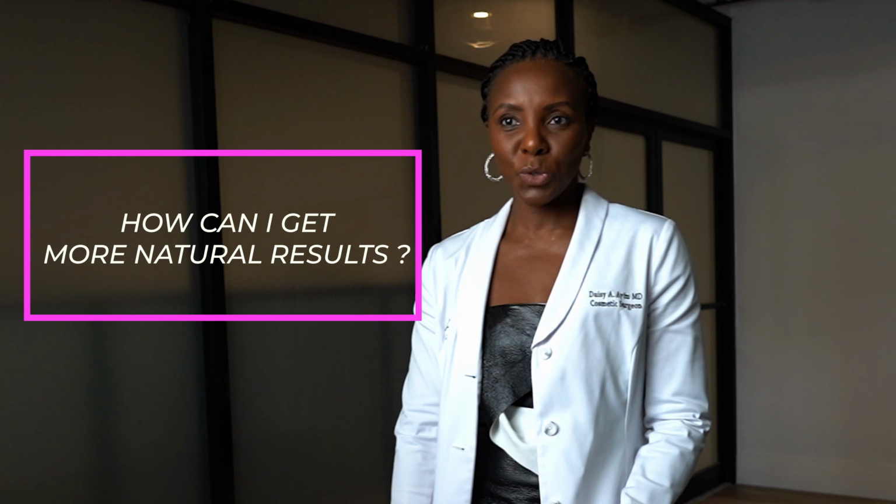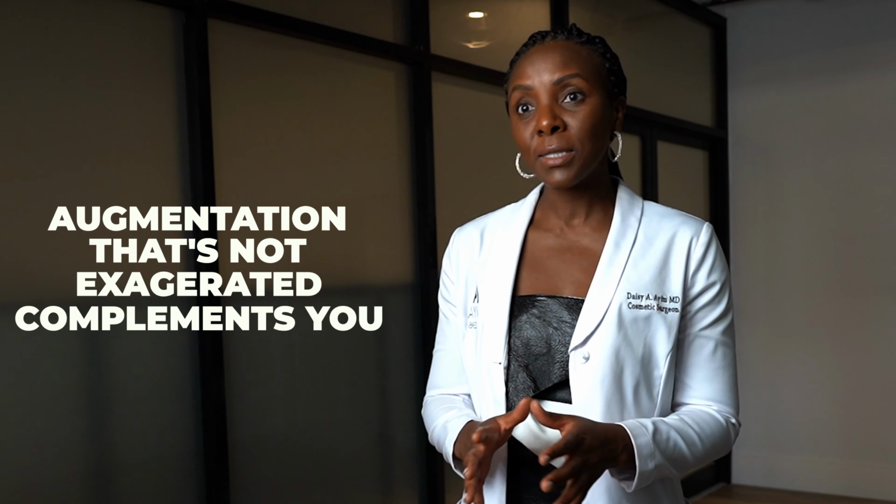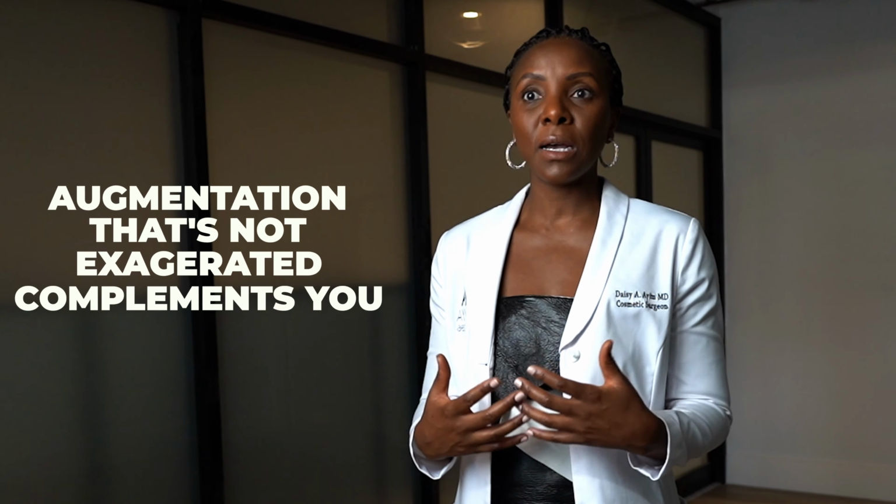How can I get more natural results from a breast implant? The beginning stage of augmentation is just assessing the breast and seeing what the breast texture or the architecture of the breast is. If there's some sagging or something else that needs to be done, it's very useful. So the whole idea of getting a natural breast really depends on where you are before. I tend to believe that augmentation that's not exaggerated complements you, and get a size that complements your body so that it doesn't look unmatched. So I think implant selection to the body frame is really important to maintain that natural look.